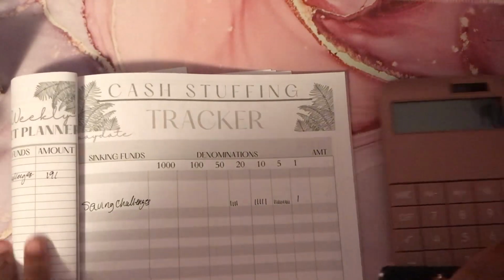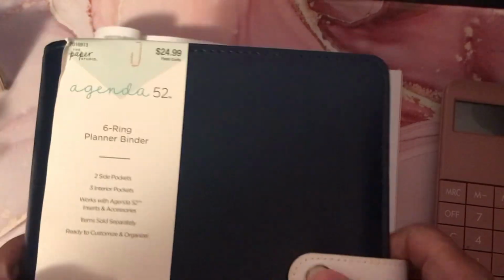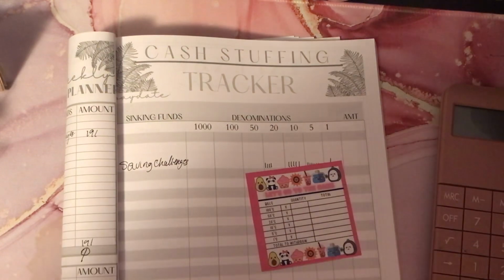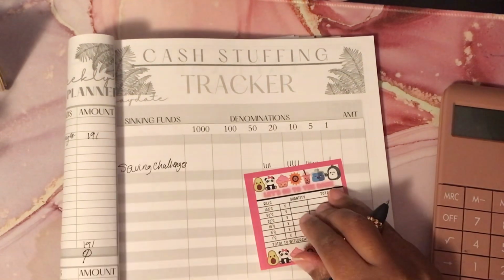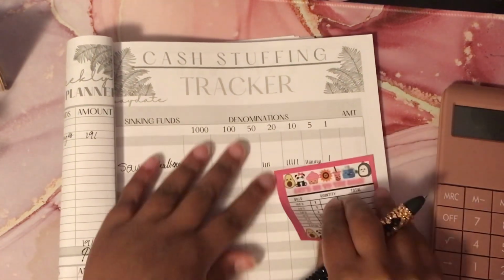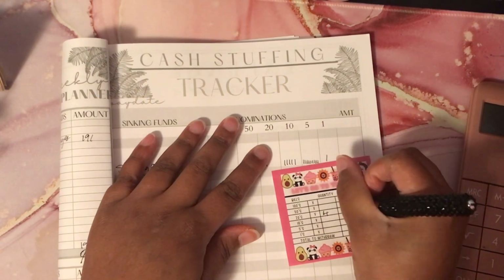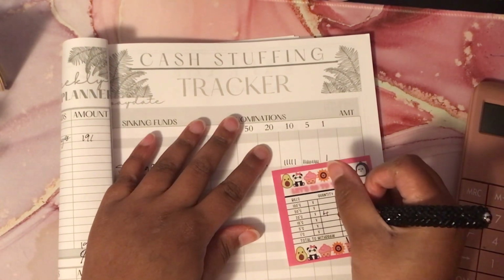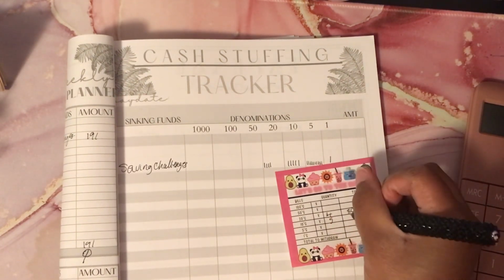And I'm going to grab my teller slip and we'll get ready to take a trip to the bank. I must have them in my other binder. I'll be right back. Okay, I got my teller slip, so now I'm just going to write down my denominations. And we have, I don't think we have any hundreds, okay? And we have, let's see, no 50s, so we'll start with 20s. I have 4 20s that equals 80. 5 10s for 50.